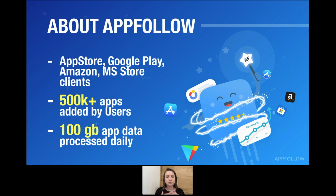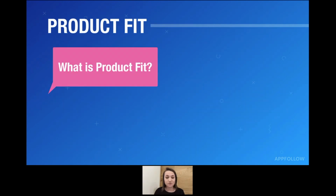We work with a wide range of apps, be it entertainment apps, gaming, lifestyle, health. The thing about product fit is that it's important for any type of app, and there's no single product that gains success that skips this step. So we feel this is something that all our clients should talk about, and not just our clients, and we'll be happy to share insights and methods.